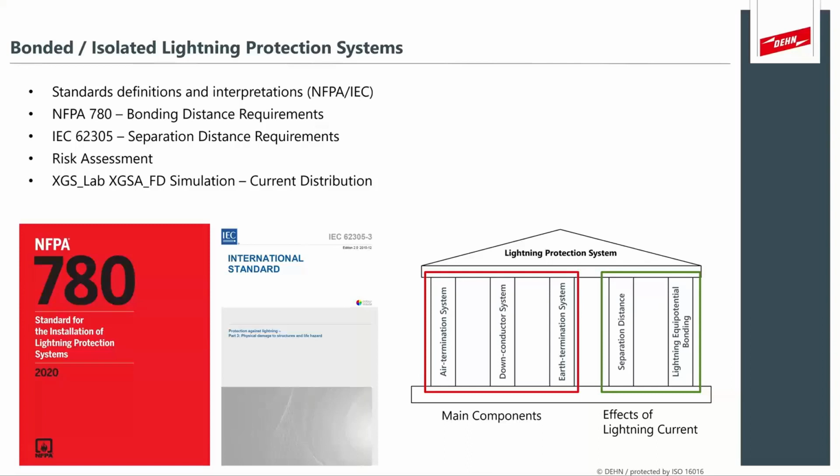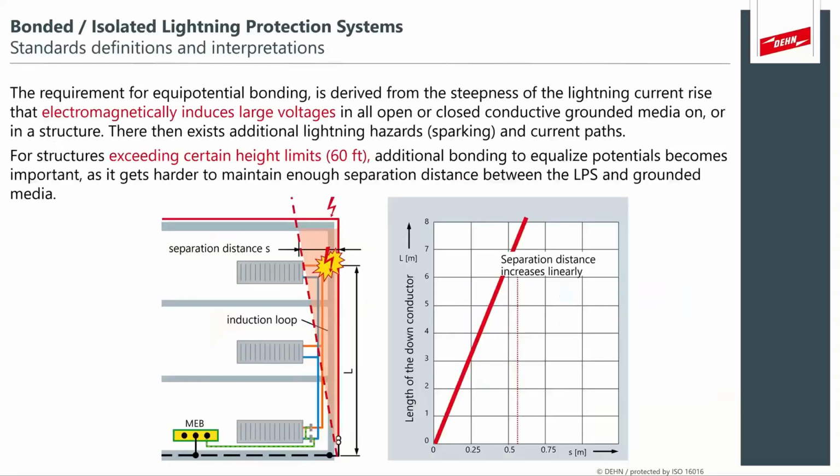Then there are the 2 other pillars that we use to address the effects of the lightning current, or like I've just said, the effects of the characteristics that we expect from the lightning current. Like I say there, the separation distance, a very important pillar to address 2 or maybe 3 of the characteristics that we just mentioned, and then the lightning equipotential bonding aspect, also addressing 2, 3, or maybe all of the characteristics that we've just explained. So see how important those two pillars are.